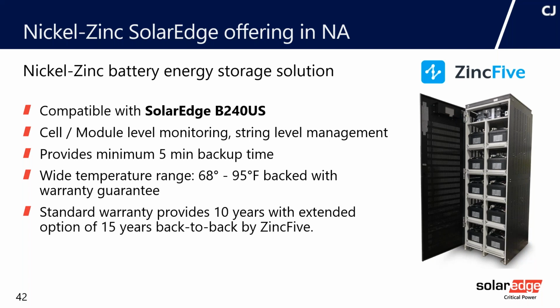And the reason is the nickel zinc battery, we can do 5 to 7 minutes with one battery cabinet, whereas with a lithium ion, it takes 2 battery cabinets. So just as you're going out to offer this to your clients, that's something to be looking for when providing it to them.